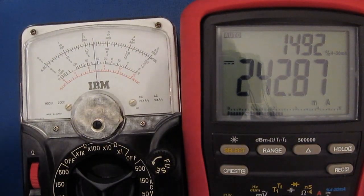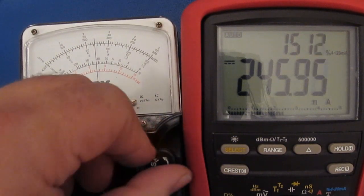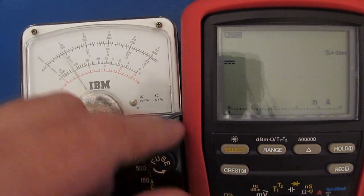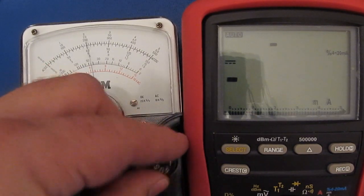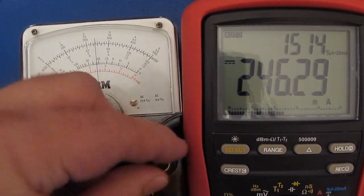So one thing I should mention here again, I had rewired this meter. So if I take out this fuse, right there. So if we were to supply too much current, it would actually take out this fuse now and hopefully save that shunt.